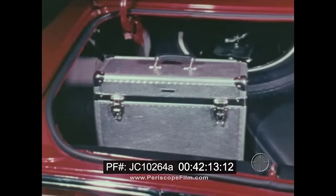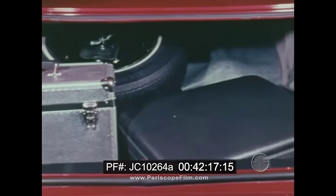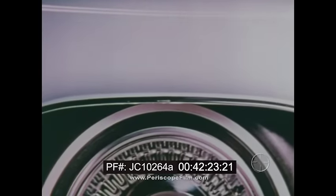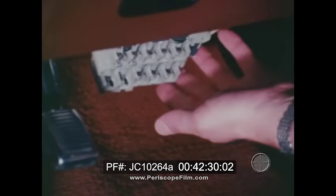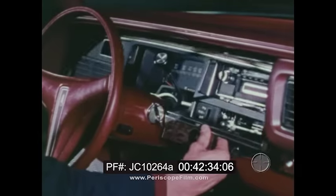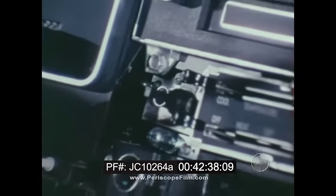It opens up a huge trunk, another feature of full-size cars you can't match. And if you overload it, the optional automatic height control will bring the car back to level. You could change a fuse in your Grand Fury as easily as this, because easy service is stressed by Plymouth. Most instruments are accessible by just removing 4 screws from this panel.